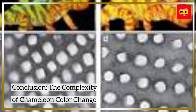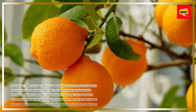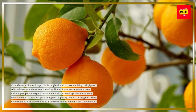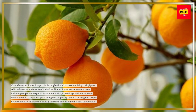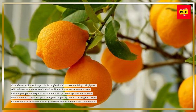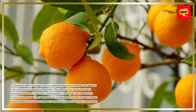Conclusion: the complexity of chameleon color change. Chameleons' ability to change color is a sophisticated process involving both pigment cells and structural elements of their skin. This ability serves various functions, including temperature regulation, communication, camouflage, and adaptation to environmental changes. By appreciating the complexity of this trait, we gain a deeper understanding of chameleons' biology and their interactions with their environment.